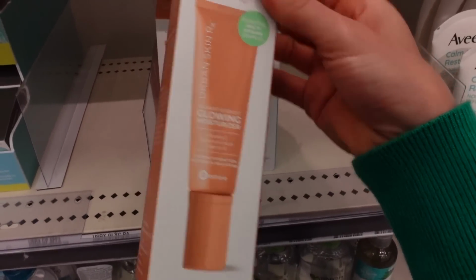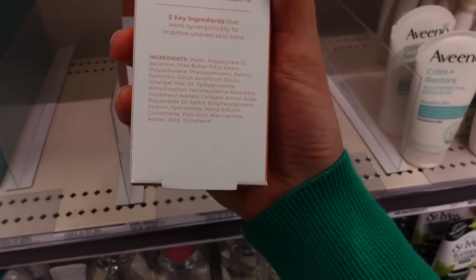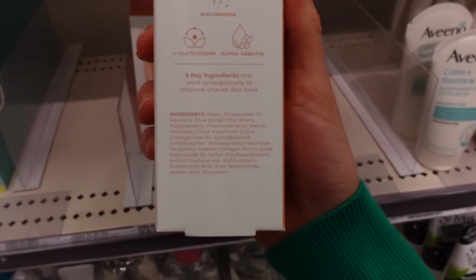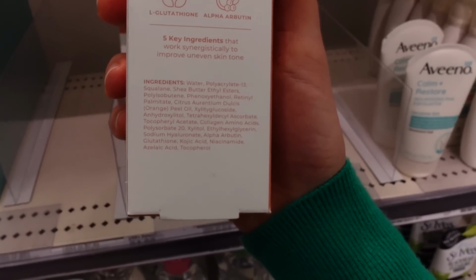What's in the glowing moisturizer? Vitamin C, hyaluronic acid, and vitamin E. What forms of? Oh, orange peel oil. I would skip that. That can be irritating. But this does have a few other ingredients that are good for hyperpigmentation.